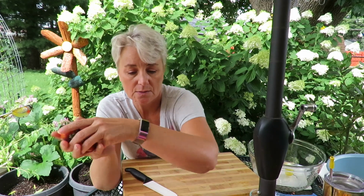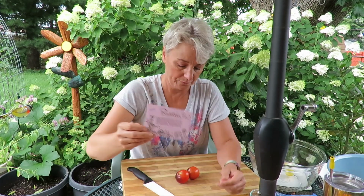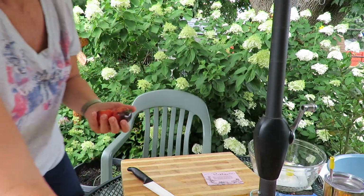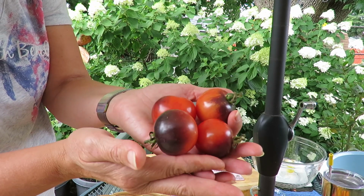The next ones, I bought these seeds in 2018 and I planted them this year. I probably bought them at the end of the year. And this is called Indigo Rose. And here's the seed packet. These are lovely tomatoes. I'm going to get up and show you these. Look at those. Aren't they beautiful? Very good producer.